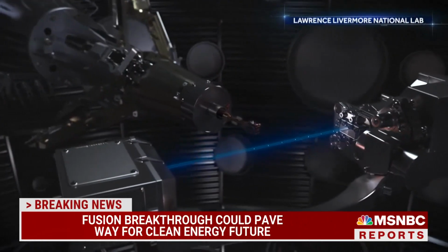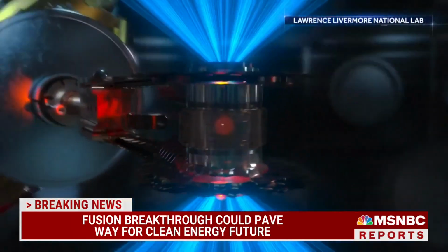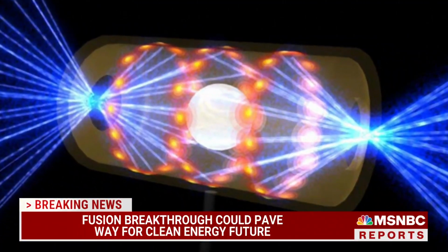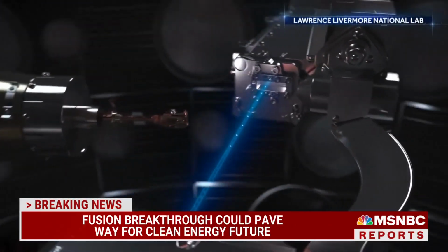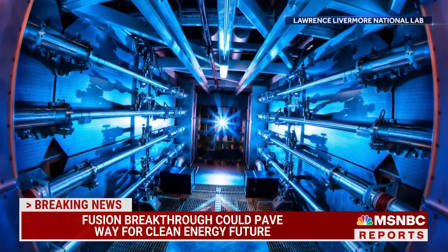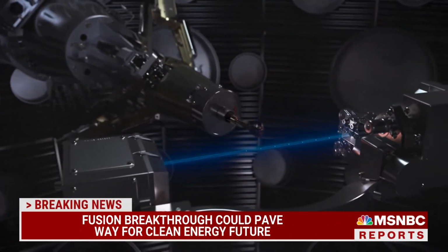And the way this particular fusion was achieved was by having a pencil-eraser-sized gold foil cylinder with the hydrogen inside, deuterium and tritium, two isotopes of hydrogen. They focused the lasers, they received a burst of X-rays, and that generated enough energy density that the hydrogen atoms began to fuse. That process done once is the breakthrough that no one's been able to achieve, not through this laser method or the other competing method, which is a magnetic bottle that holds the plasma in place.